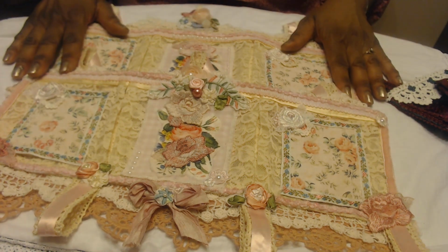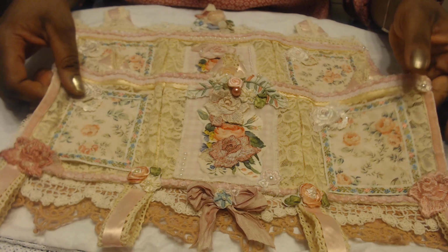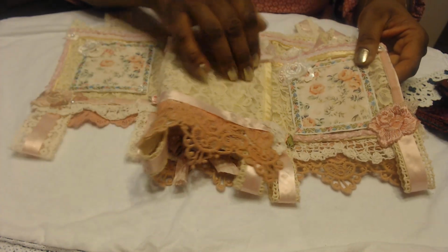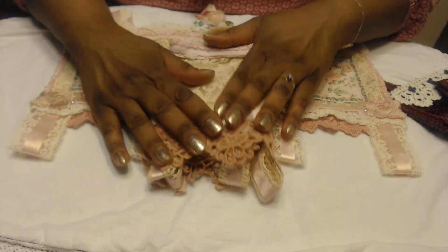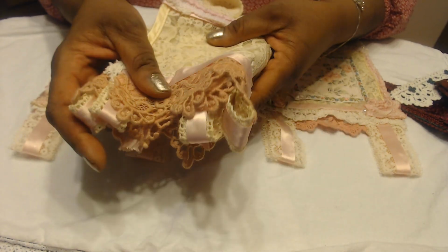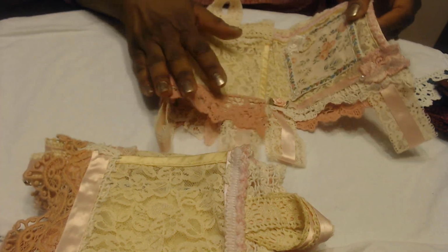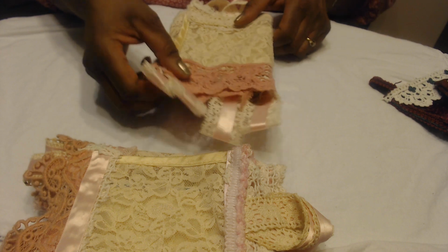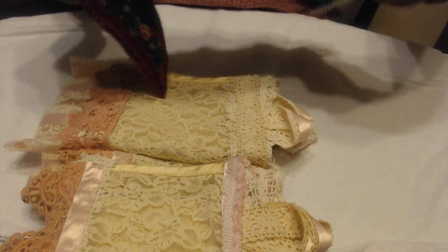I hope you like them. It was really fun to make these. I can't wait to make them again. I like that they fold like this. You can just nicely fold it and put it in an envelope. And it's not heavy at all. So that's what I'll be doing. And then my stocking here.